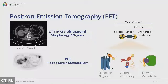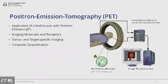There's not only one type of radiotracer, there are more than 100 different ones that can bind to different biomolecules, to antibodies, to receptors, to anything inside of our target that we want to image inside the tumor that can be targeted by one of the radiotracers. And this is how the technology works.